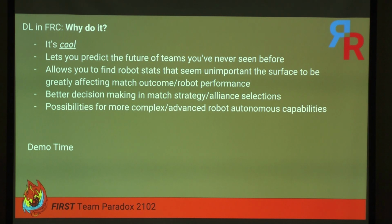So this is nice to basically predict what that scouting data would be for those teams, which I'll show in a second, and gives you a much better idea of how those teams are going to perform, so that when you're talking to them before a match, you can more accurately and more reliably make predictions on how that match is going to go. And yeah, super helpful for that.